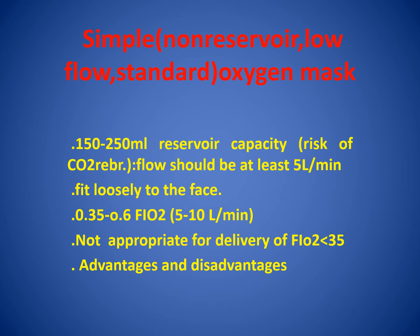Simple, low flow, non-reservoir, or standard are all names for this oxygen mask. This mask has a reservoir capacity of 150 to 250 ml, hence the risk of carbon dioxide rebreathing. So the flow should be at least 5 liters per minute. These masks fit loosely to the face. They can deliver from 0.35 up to 0.6 FiO2 with flow from 5 to 10 liters per minute.